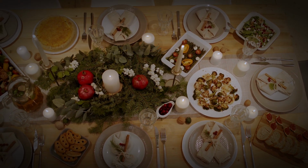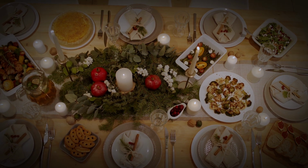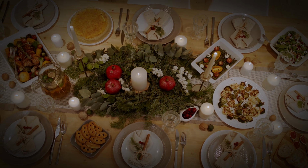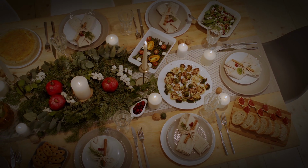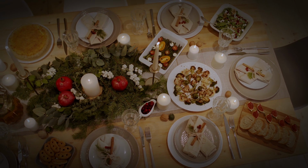Once the meat is cooked, season it with a teaspoon of salt and half a teaspoon of black pepper. Stir in 1 tablespoon of tomato paste, which will deepen the flavor of the sauce, and cook for an additional minute. Then, pour in half a cup of red wine to deglaze the pan.